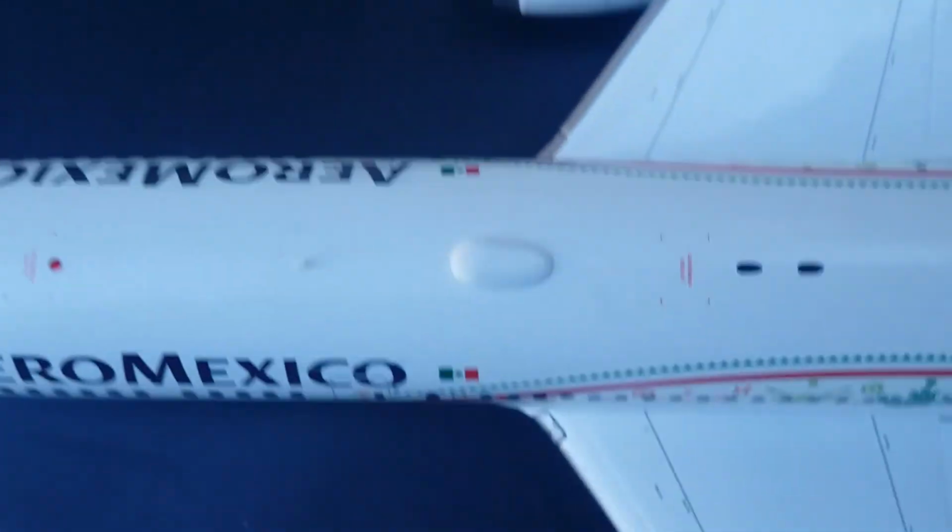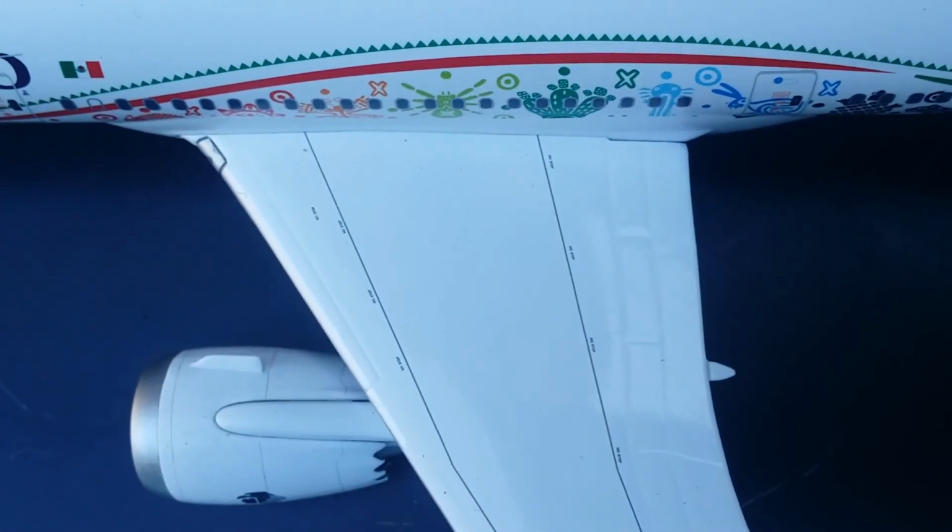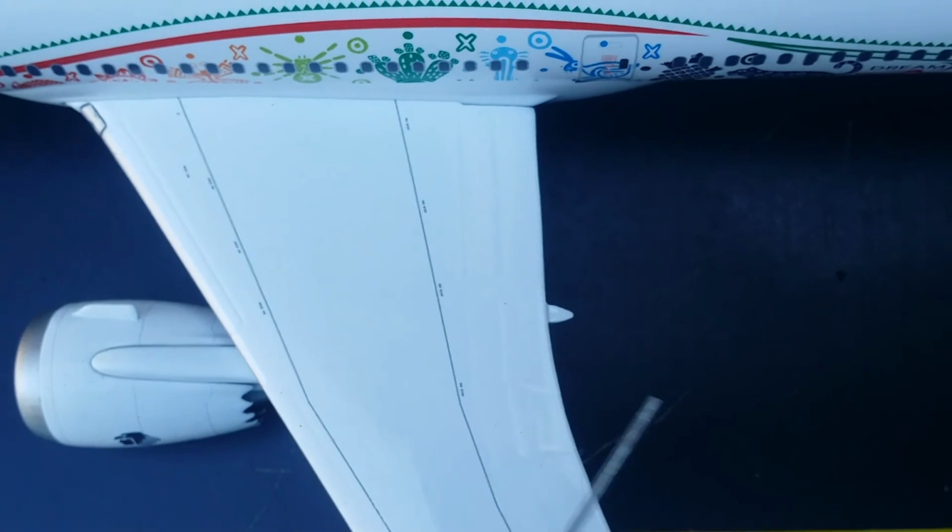Alright, let's check on this side, folks. No wing walkway over here, but you got the flaps, slats, aileron, spoilers, the engine stripe, fuel dump valve, and the curved wingtip here on this side as well.